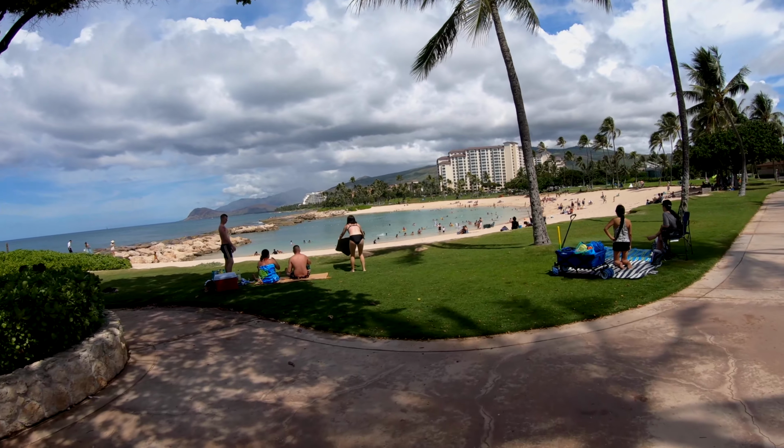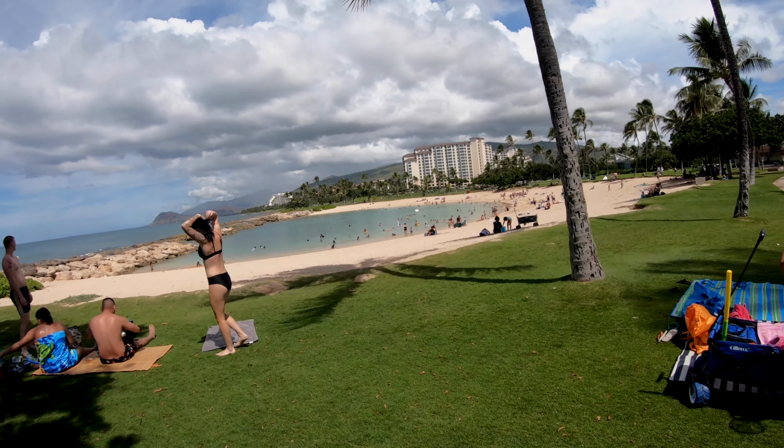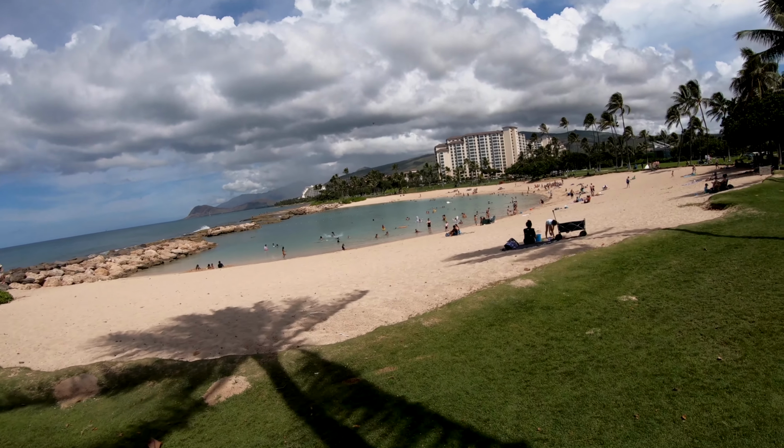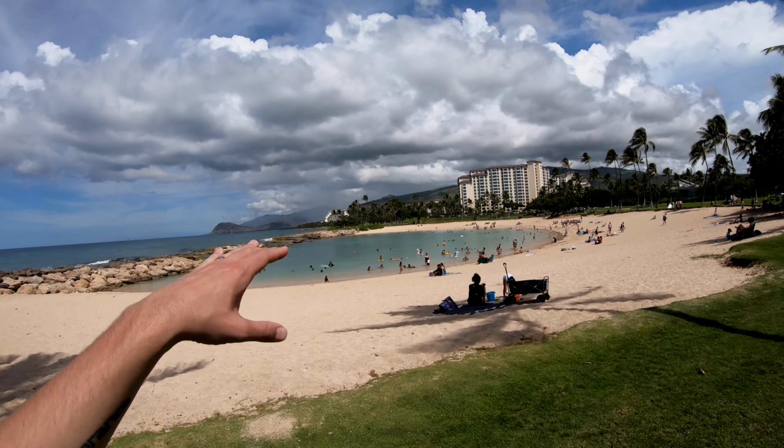So here you can see what's happening. Very happy sunbathers and swimmers. The whole thing, and I think this is one of 4 lagoons. And you can see how the rock crushes all the waves, and this is a very mellow pool here.